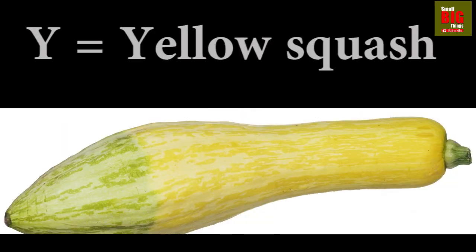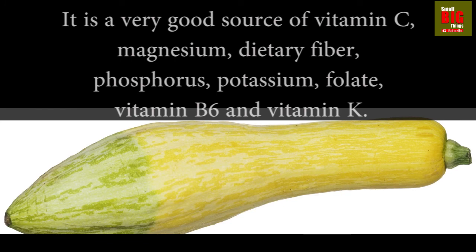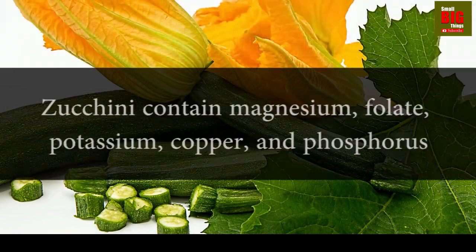Y for yellow squash. Yellow squash is a very good source of vitamin C, magnesium, dietary fiber, phosphorus, potassium, folate, vitamin B6 and vitamin K. Z for zucchini. Zucchini contains magnesium, folate, potassium, copper and phosphorus.